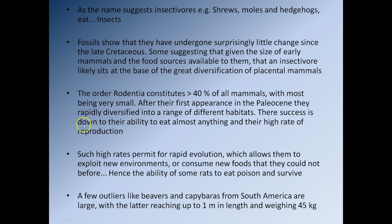So we get a few outliers of this group like beavers and capybaras from South America that are very, very large, with the latter, capybara, reaching up to 1 meter in length and weighing up to 45 kilograms. So a pretty substantial animal.